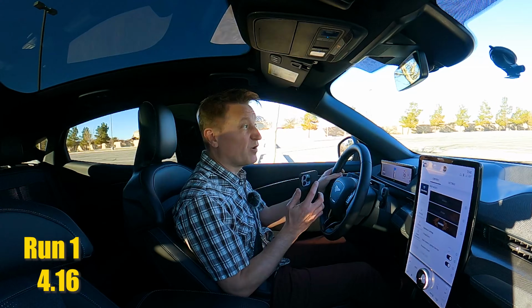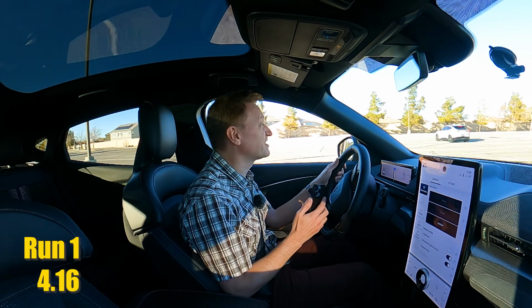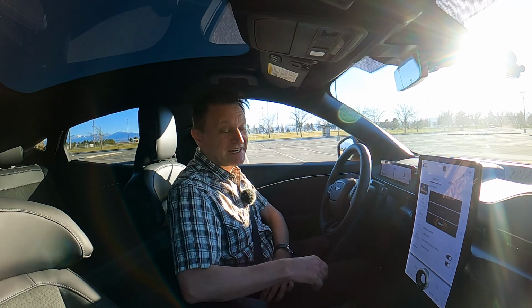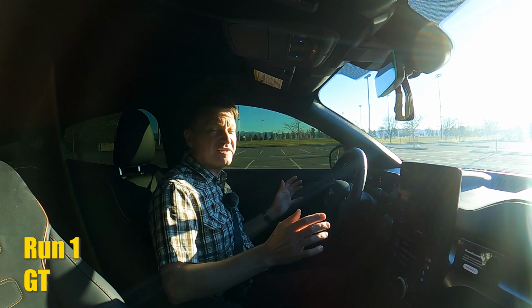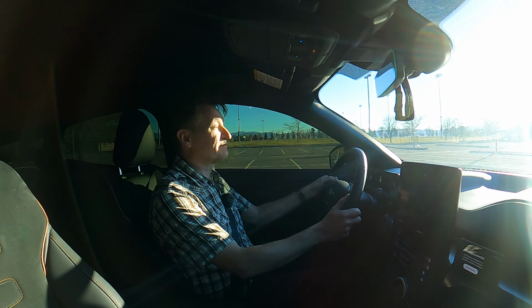Okay, we got 4.16 on a 56% state of charge. Let's see what we can do in the GT, see if it's any different. We are in the GT, 57% state of charge, almost exactly what I started at, which is 56. Put it in unbridled mode and let's check it out.